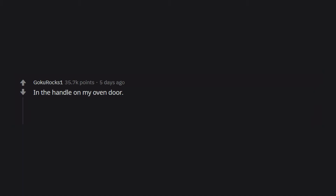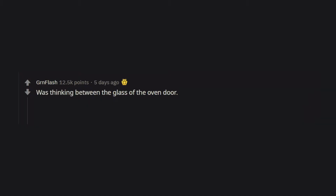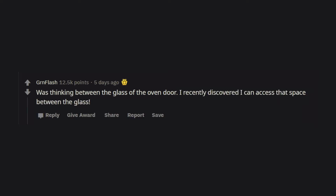In the handle of my oven door. The screw loosened and one side fell down. When I went to fix it, I noticed it was hollow. You could probably fit 15 in there. Was thinking between the glass of the oven door. I recently discovered I can access that space between the glass.